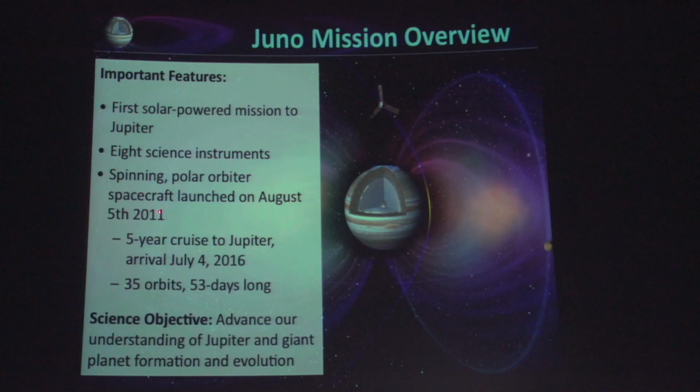We launched in 2011. It was a 5-year cruise to Jupiter. We got there on the 4th of July last year. And of course, you all saw the fireworks, right, to celebrate our arrival.